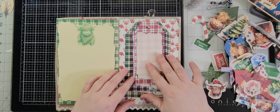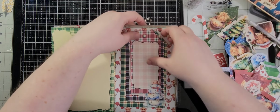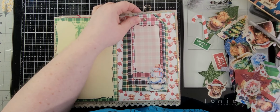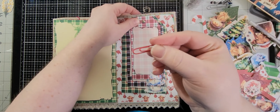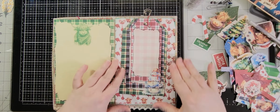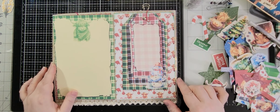So I just have those here. And I'm going to use a red paper clip to just clip those on. So easy peasy.